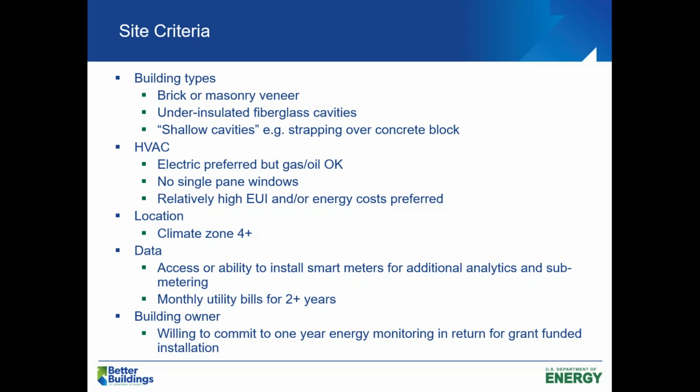And then, of course, we'd like to be able to access data. We'd like utility bills for at least 2 years, and the ability to install smart meters. And then the willingness on the part of the building owner to allow us to monitor energy use for at least a year. So I think that's it for me.